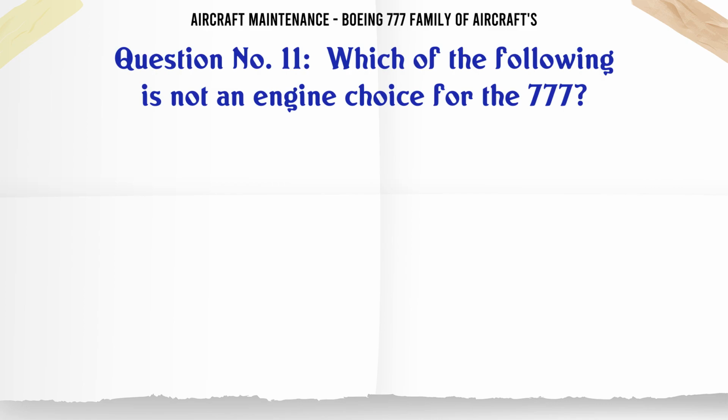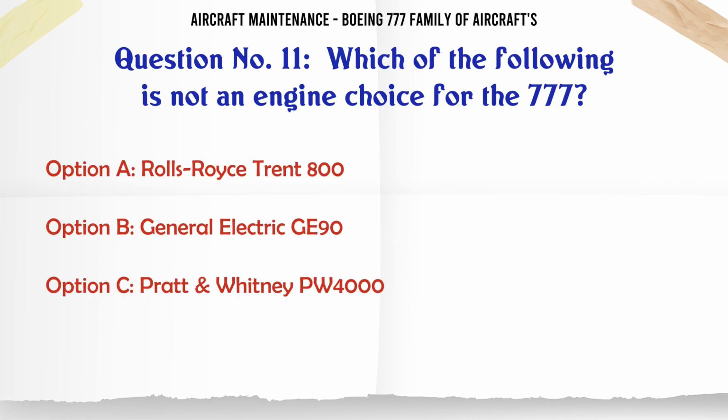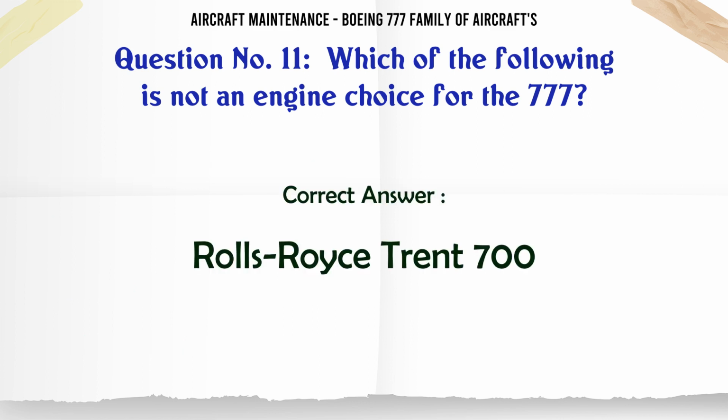Which of the following is not an engine choice for the 777? A. Rolls-Royce Trent 800. B. General Electric GE90. C. Pratt & Whitney PW4000. D. Rolls-Royce Trent 700. The correct answer is Rolls-Royce Trent 700.